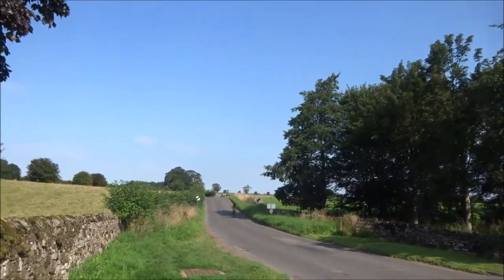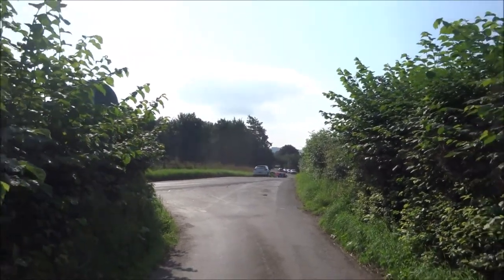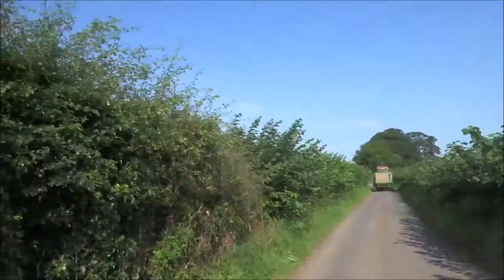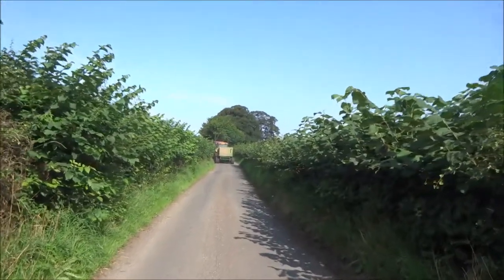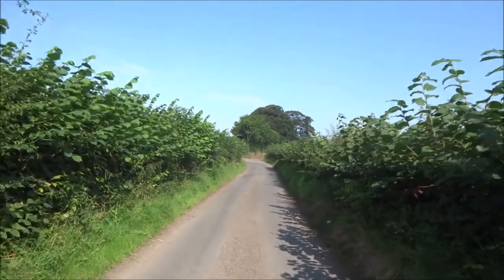It's a shortcut into Penrith, the town of Penrith. My car's just out, so it's only 100 yards of walking on that busy lane. But I'm hoping this is going to be a quiet lane. I'll be walking on this for a couple of miles, I think.